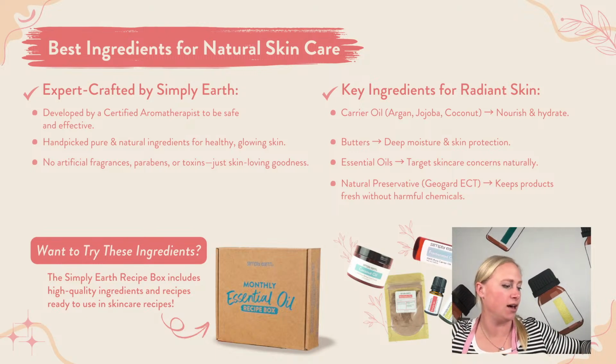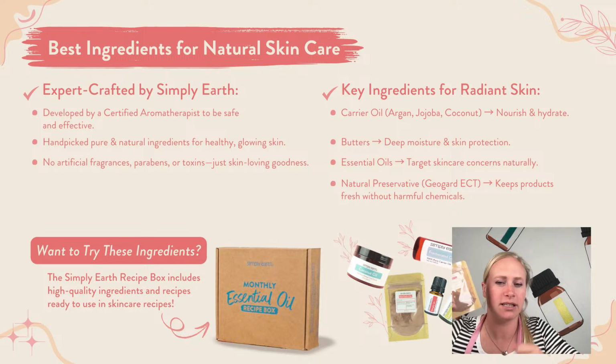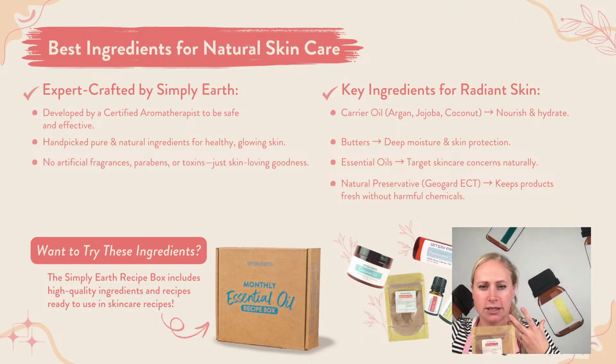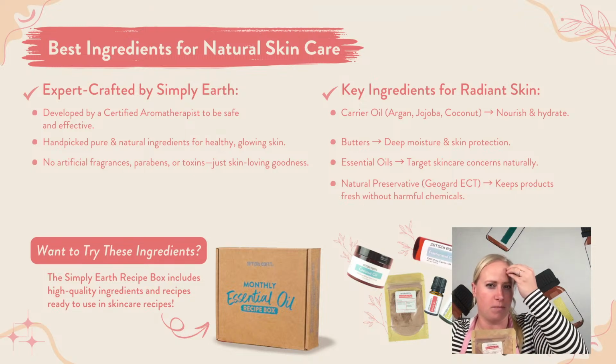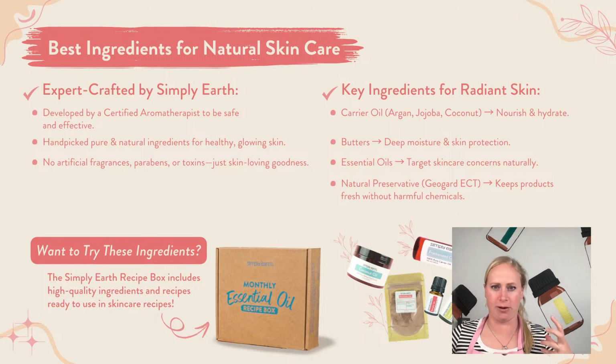Another good product for skincare is clay. This is a natural exfoliant, and clay is super good at getting into pores and grabbing onto the things in your pores to be rinsed away. It takes away that outer dead layer of skin to reveal that beautiful skin you have underneath.